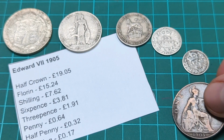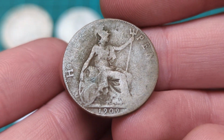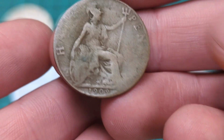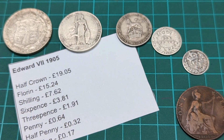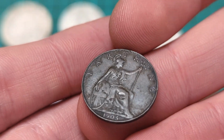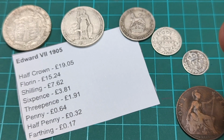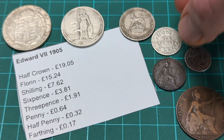Then the penny was worth 64 pence, so more than a 50p, the humble 1 penny in 1905. The halfpenny was worth 32 pence, so just a few halfpennies and you've got a whole pound of buying power in today's money. And then finally the farthing was worth almost 20 pence in today's money, so you can see why, although it seems silly today, a quarter of a penny is worth 17 pence today. So actually, it's not just silly to have a quarter of a penny back then.